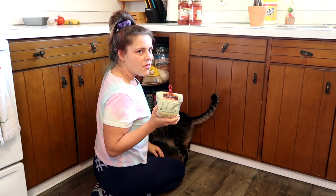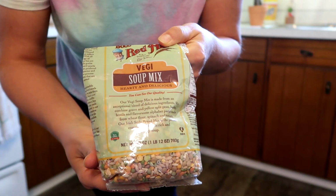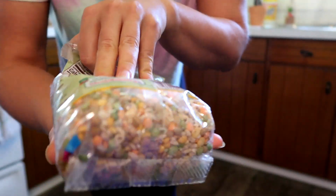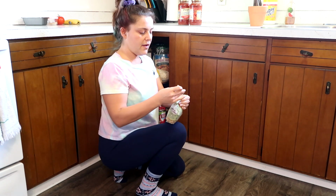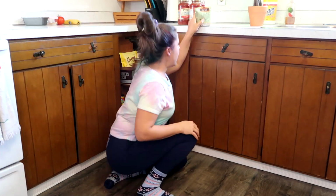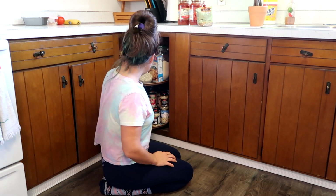I forgot about this. I might do this. This Bob's Red Mill soup mix is just lentils and peas and dried vegetables, and there's some alphabet soup noodles in there. I think this with some extra carrots and potatoes, kind of vegetables. That might be happening. That's good. Got corn, peas, green beans.